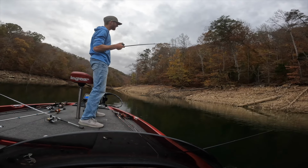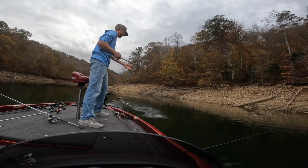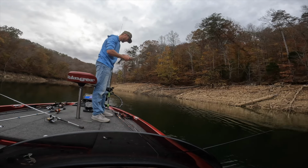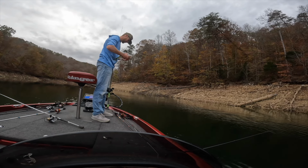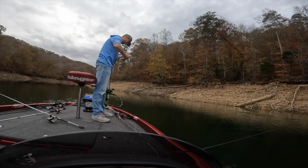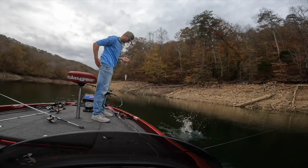First one on top water, guys. Small one. On that Spooky. These lead ones, man, I cannot get the big ones. He got hooked good, too. There you go, small one.